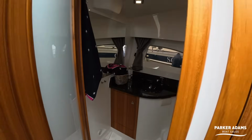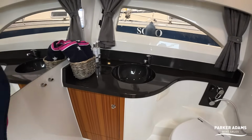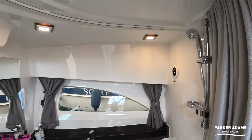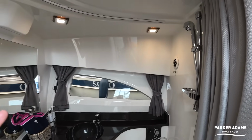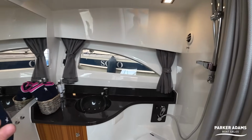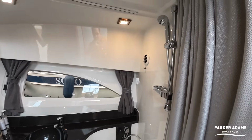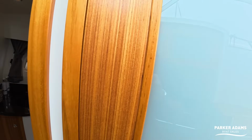The heads is lovely. So you've got a built-in sink there into the counter, more lovely window space, wrap-around shower curtain, so that shower curtain closes that all into a wet room in there, and of course an electric flush toilet. And there's a heating vent just up there, always point those out.